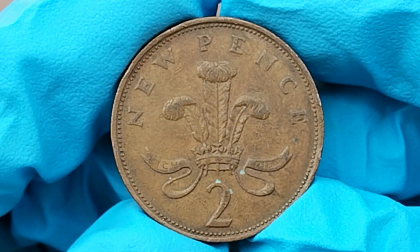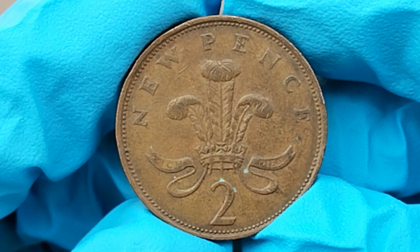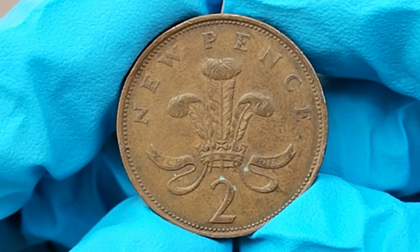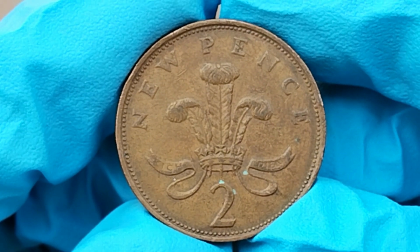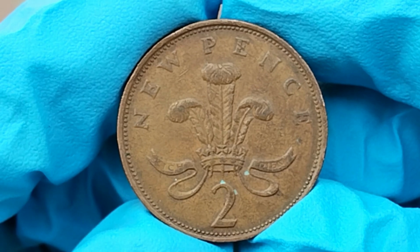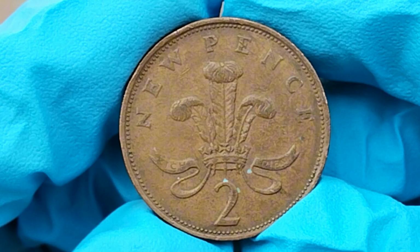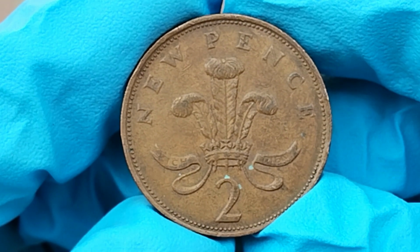As mentioned earlier, coins in very good condition with minimal scratches, marks, or wear are much more valuable. The 1978 2 new pence in very good condition can attract significant attention from collectors. In recent years, the global market for rare coins has seen an uptick in value. Investors are increasingly looking at rare coins as a hedge against inflation or economic instability. This surge in demand has pushed prices to new heights.